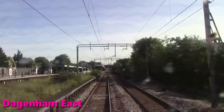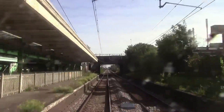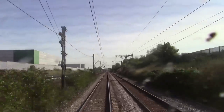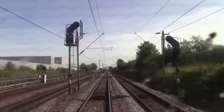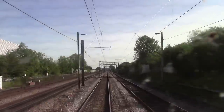Dagenham East was one of two original stations to open between Barking and Upminster in 1885. As such, it had just been known as Dagenham. The East suffix was added at the same time as the Heathway name was changed, in 1949. Dagenham East is the site of a fatal train crash that took place on the 30th of January 1958.